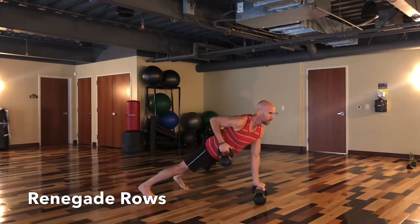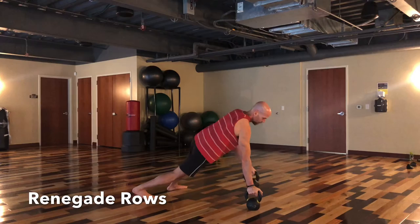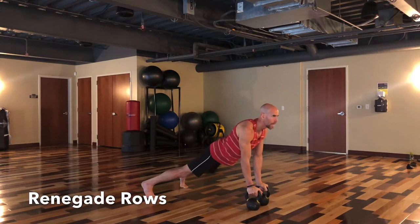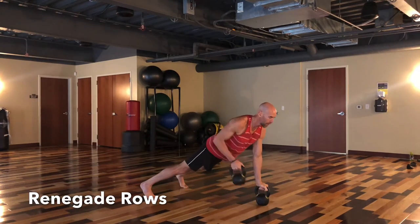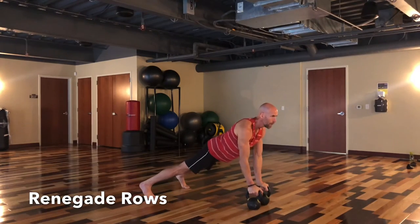And every time you do this, you want to keep your body as still as possible. So you don't want to do something like this, rotating. You want to keep your body firm as you pull the kettlebell up. And you want to go slow and steady, nothing fast and choppy.